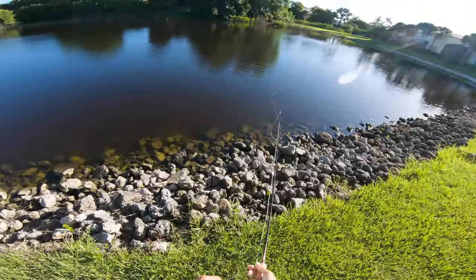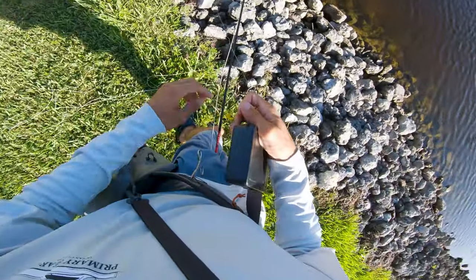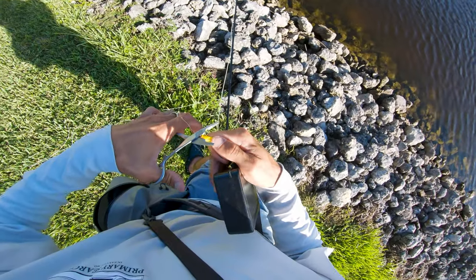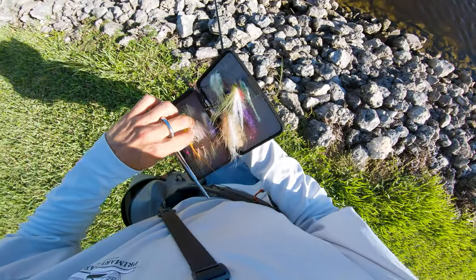Man, I love fishing top water. See if we can get one on the streamer now. Kind of fished through this whole stretch already, so it's spent. But I think if you throw something different through there, might be able to get something going.